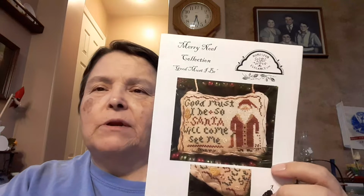And then also I'm planning to participate in cross-stitch camp over the summer, and there are monthly challenges for June, July, and August. The June challenge is to stitch something that celebrates a holiday. And so, of course, Christmas is very easy, and I've been wanting to do this one.